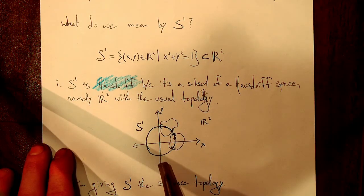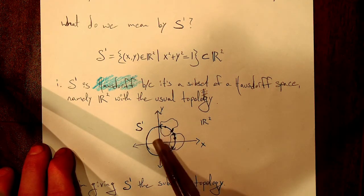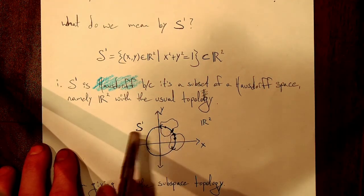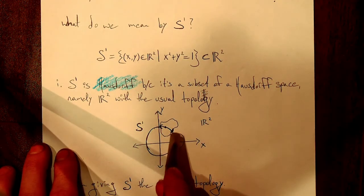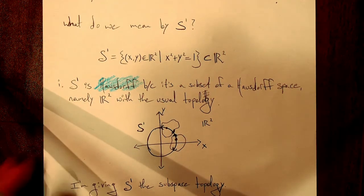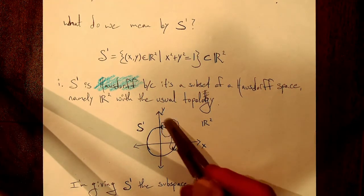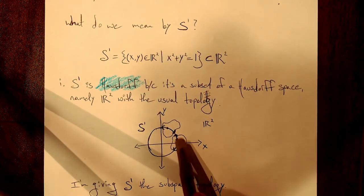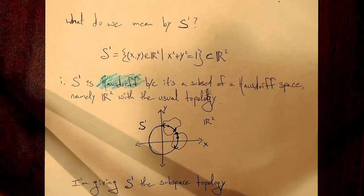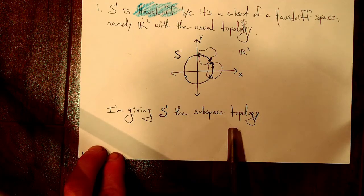If we look at this picture here, for intuition, you could have some greater subset from R2, and using the subset topology, we just look at where it intersects S1, and we get, for example, these two open sets. But we can play the same game as we did for Rn to show that it's Hausdorff. You pick any two points, and you can always find an open set in R2 that contains one of the points but not the other, and then we just take the intersection with S1, and so we see that S1 is in fact Hausdorff. And I just stated clearly, I'm giving S1 the subspace topology.